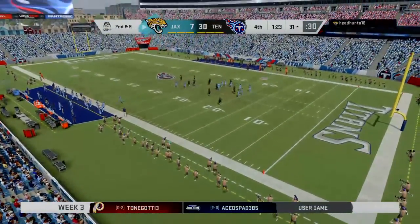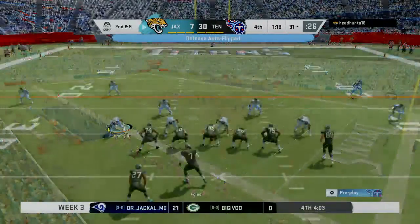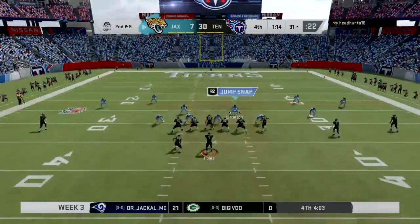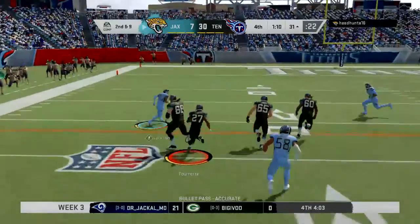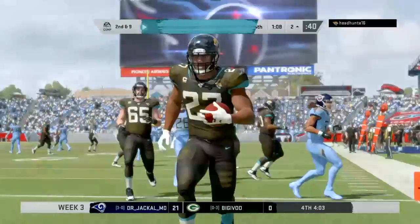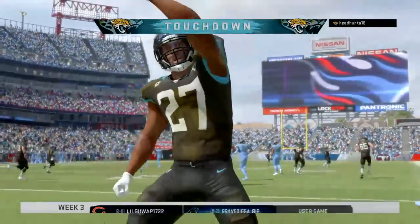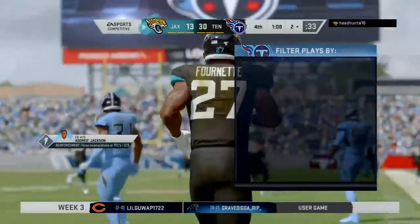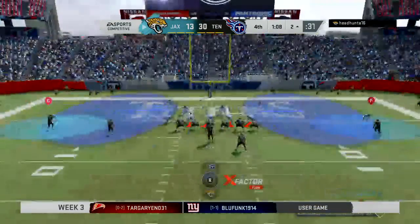At the Titans' 31-yard line, the run only got a yard. Here's 2nd and 9. He'll set up the screen to Fournette, and some space here, and he takes it in. Touchdown, Jacksonville. Leonard Fournette with his second touchdown of the game, number 7 on the year. And the Jaguars get a score closer.